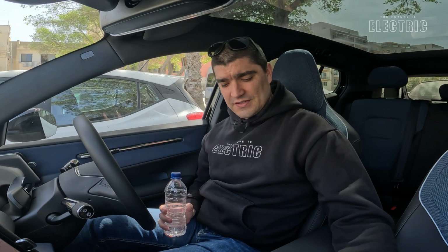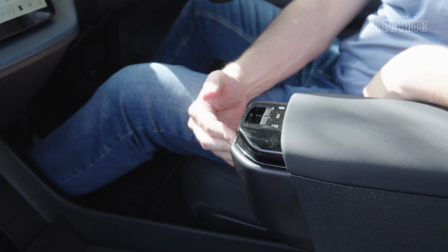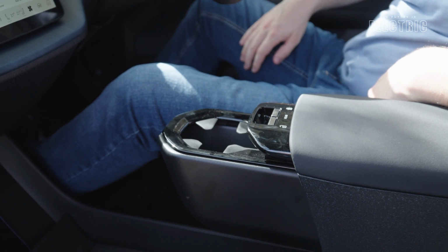The cup holder is very nicely designed. You basically press and they come out, and then you can retract them back if you don't need them. You can even just leave one there.